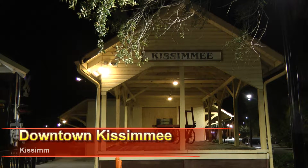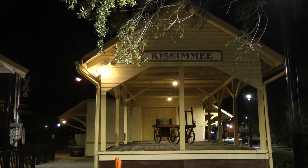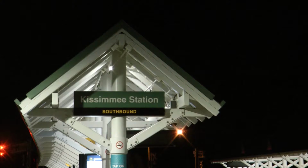8 miles south of Stanton is downtown Kissimmee and the Kissimmee Amtrak station. This is a nice spot to film the trains here day or night, and the new Sunrail platform provides really nice lighting for nighttime trains.